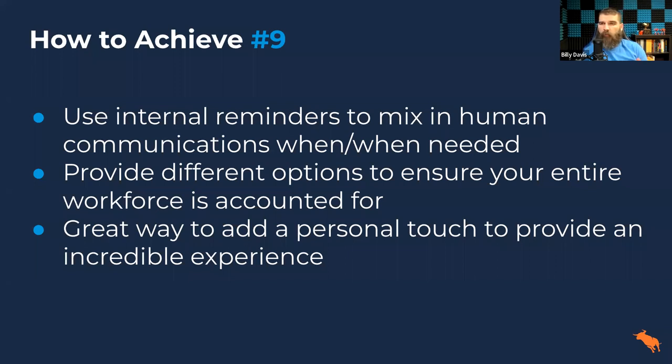This also allows providing those additional options to ensure your entire workforce is accounted for, right? You're hiring a wide variety of different generations that are going to have different communication preferences. Some will want this automated or self-serve, something where they can get that, but others will yearn for a personalized call or opportunity to get contact information. If they have a problem, they can talk to a person. So you can unlock that if you do this in the correct way. And then that personal touch will always be an essential requirement to provide that incredible experience. Ensuring that you can do so efficiently is the importance of having those automated reminders and check-ins that are happening.